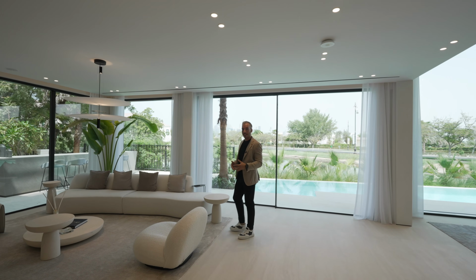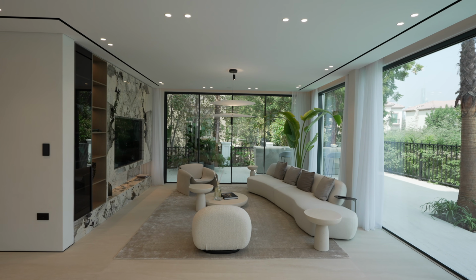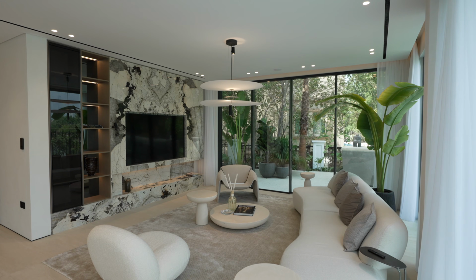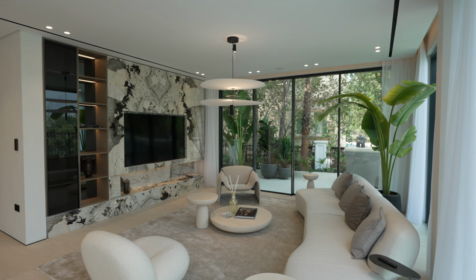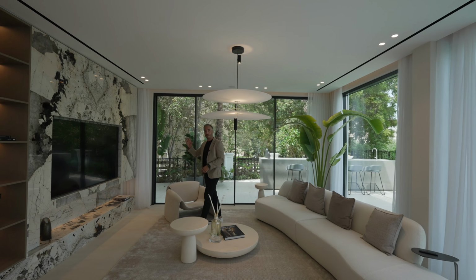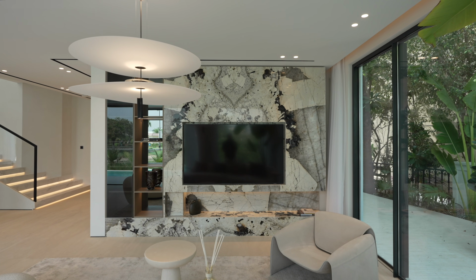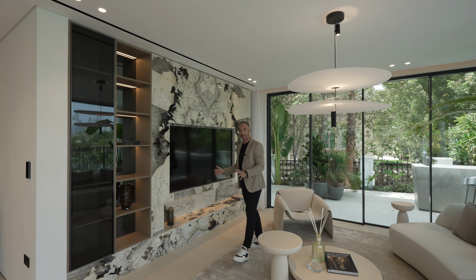Now you can see that the light tones of the theme of the home have been continued with the seating. You have the chandelier above, that coffee table in the center, and this fully book-matched TV back wall here with the TV built in and the recessed lighting underneath.